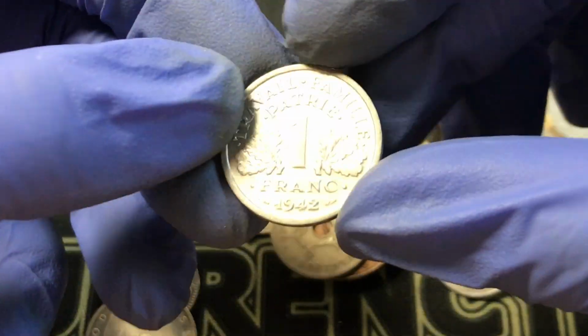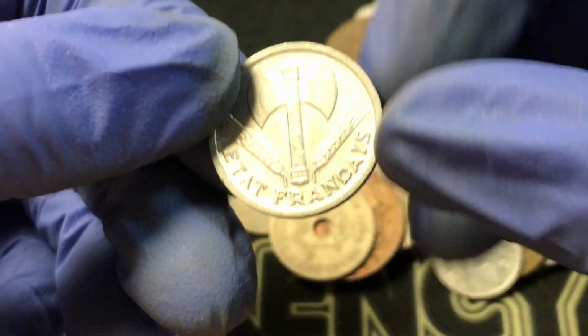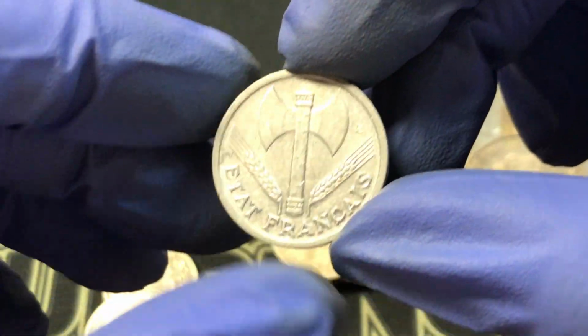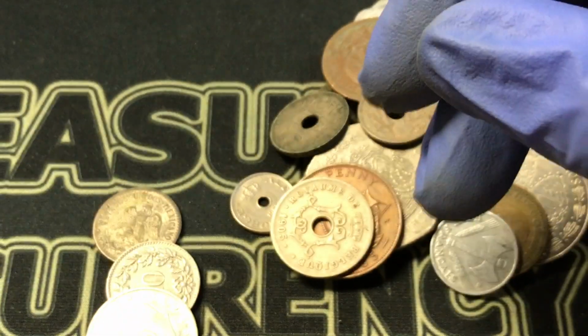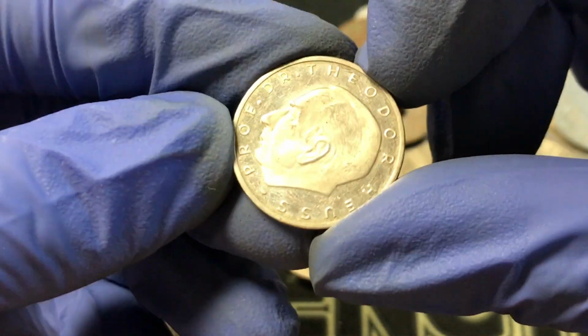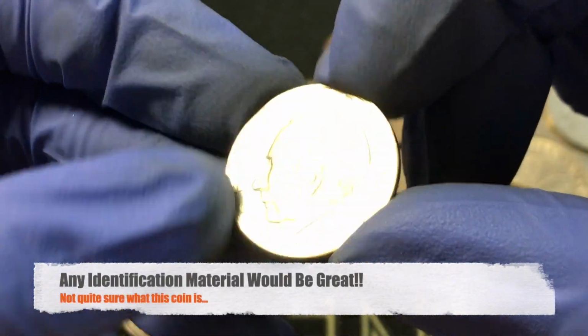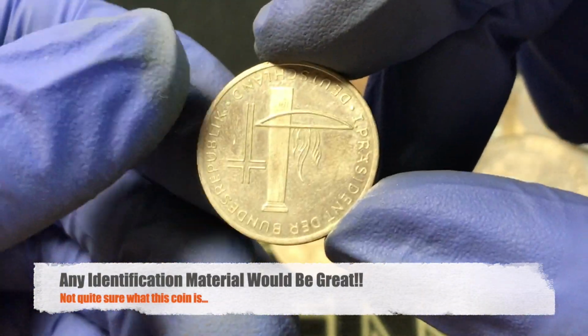And then after that, we've got this 1942 État Français Vichy French aluminum 1 franc. So lots of cool stuff. This kind of feels silver. It says, who is that? Professor Dr. Theodor Heuss from, looks like Germany.